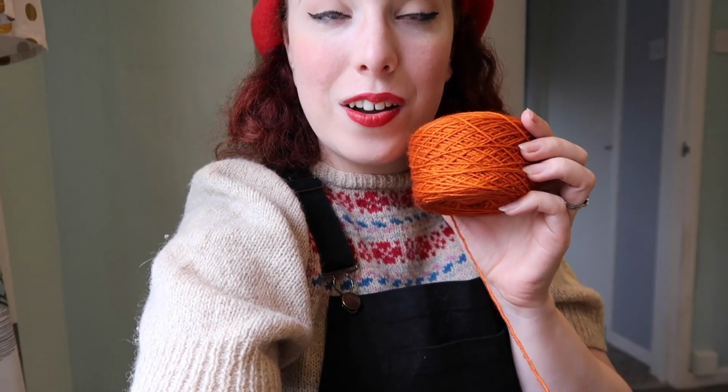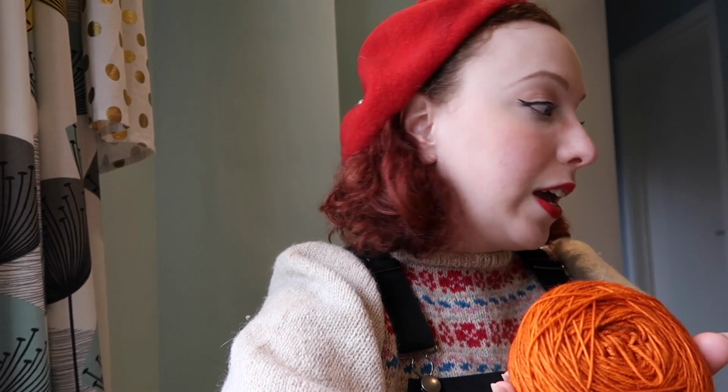So what I'm going to do is undo the little swatch that I've done so far, and try again on 3.25 and see how I get on with those. I just don't really want to go too small because I'm using double knit yarn, my lovely gorgeous orange pumpkin coloured yarn, and I don't want to be on super tiny needles. But I'm going to try 3.25 and see how I get on.